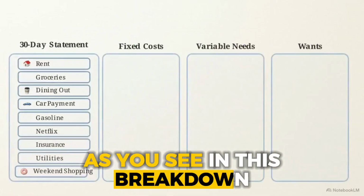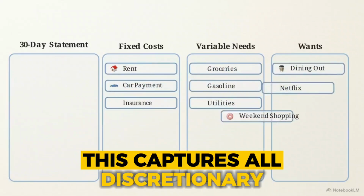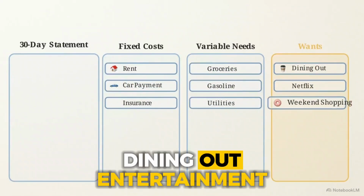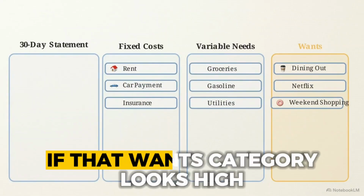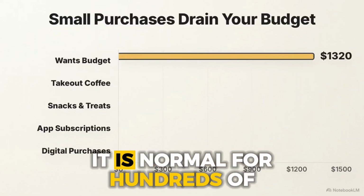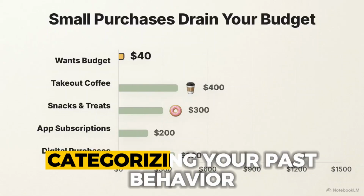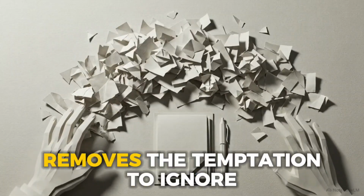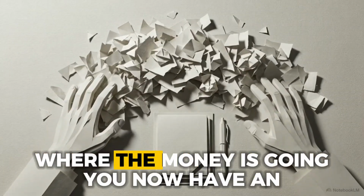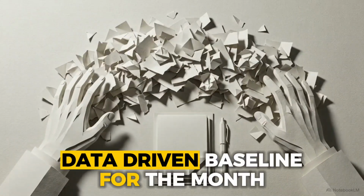As you see in this breakdown, the final category is your wants. This captures all discretionary spending: dining out, entertainment, and streaming subscriptions. If that wants category looks high, stay with the process. It is normal for hundreds of dollars to vanish on small purchases when they aren't being tracked. Categorizing your past behavior removes the temptation to ignore where the money is going. You now have an honest, data-driven baseline for the month ahead.